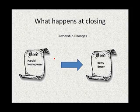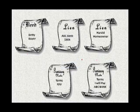Some people like to make contracts a lot more difficult than they are. It's basically just trying to say what is actually going to happen within your sale. So what happens at the closing? Ownership changes, and this is very important. Ownership changes with a wraparound mortgage. That means Harold the homeowner deeds his house to Betty the buyer. Now Betty has ownership of the property.